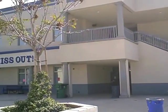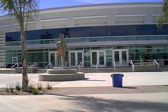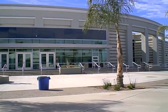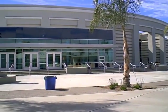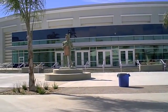In the quad is our newest classroom building, the 1800 building. This is our new Performing Arts Center, also known as the PAC. The PAC is the home to all of our performing arts groups. After all, CVHS is well known for its School for the Creative and Performing Arts program.